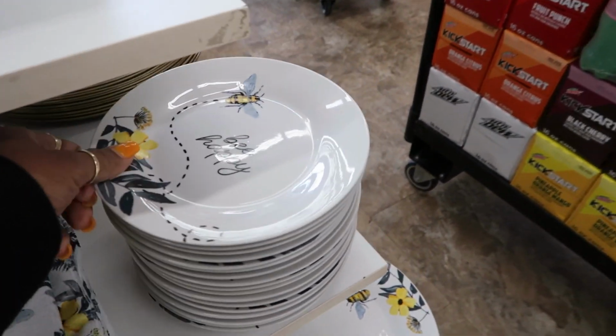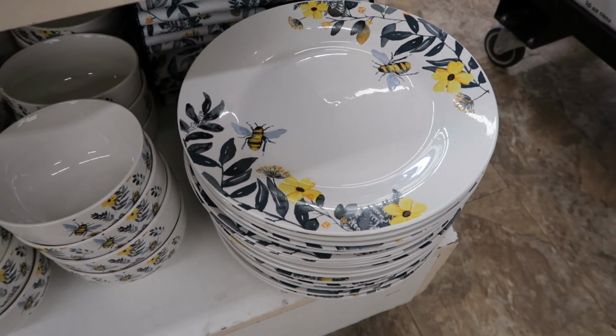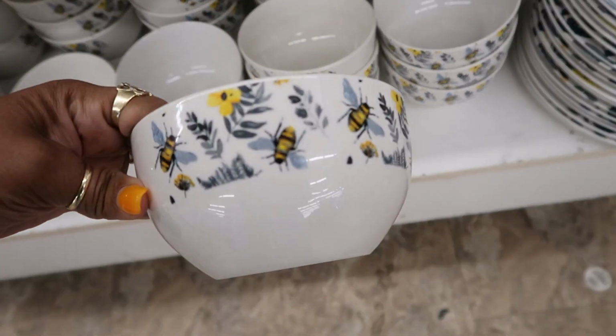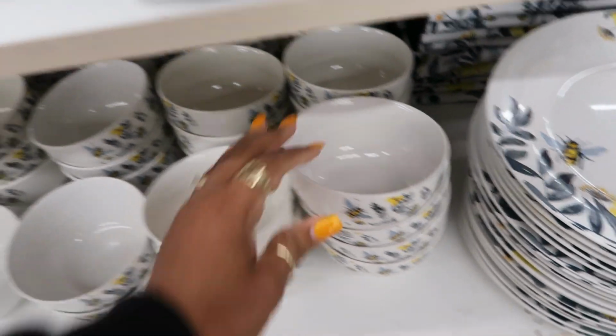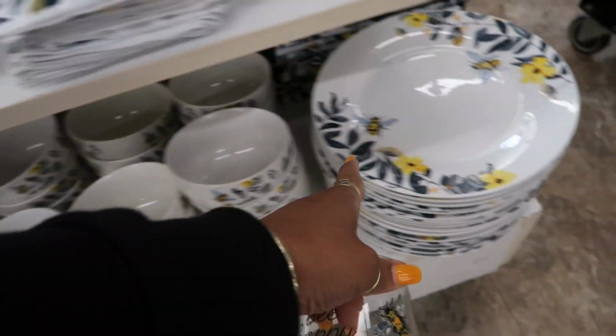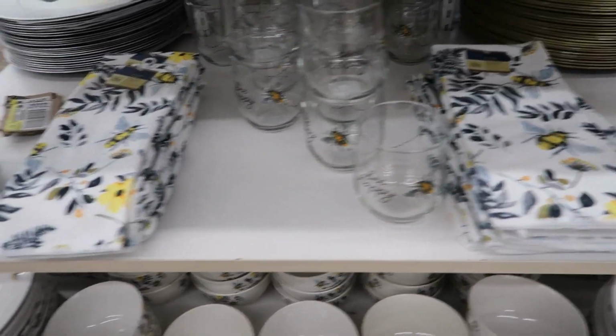I'm like, do I need any of this? A part of me wants to buy a set, but then I know I don't really need it. Oh, so cute. You know what? I'm probably gonna get one of these and one of these, just a set, like probably this one, that one, and one of those, and a towel. I'm gonna get two towels.